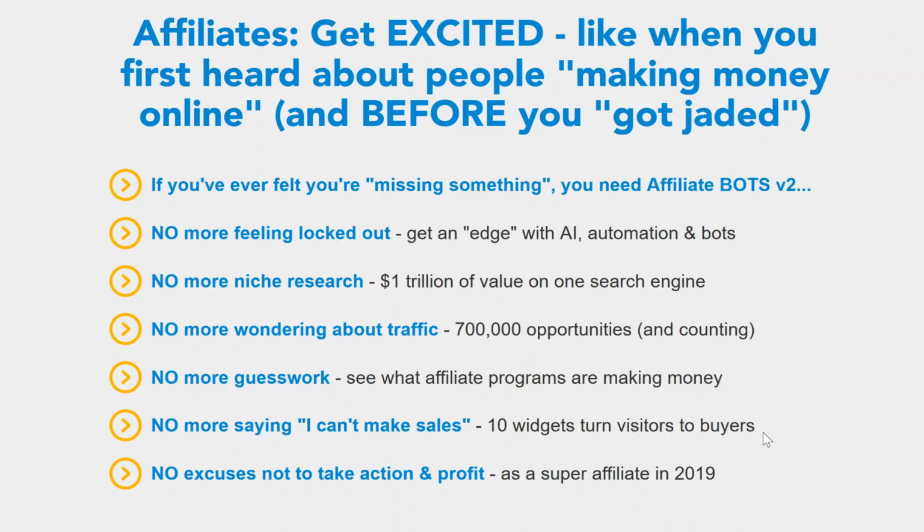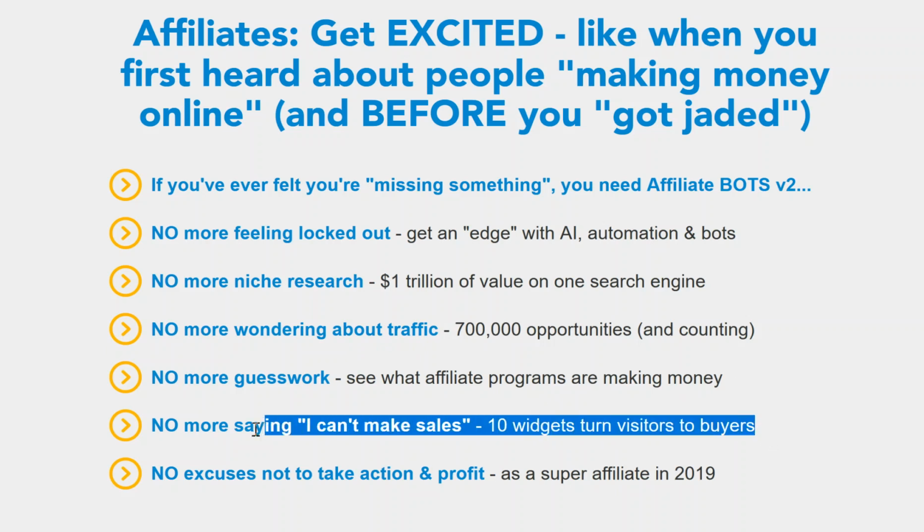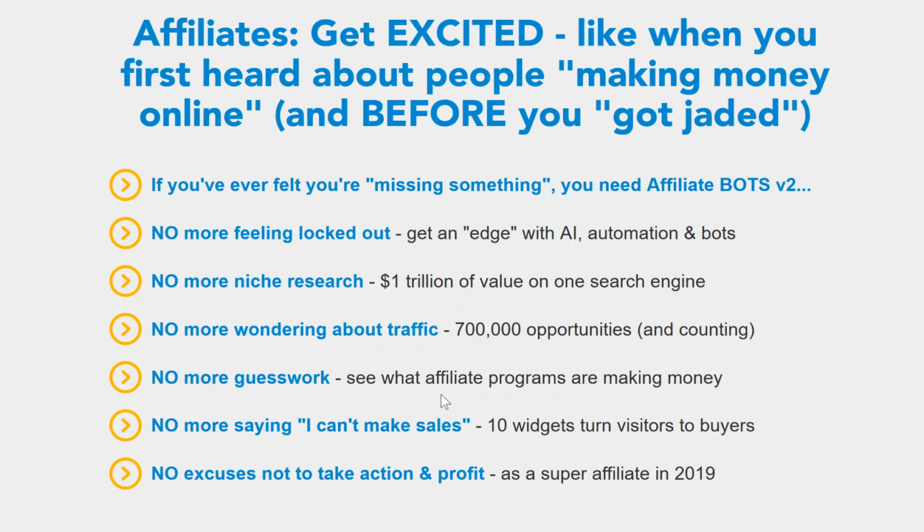And a really big one here, guys, there's no more saying, I can't make sales. And I've talked about this before. It's very demoralizing to build a website, get traffic, and still not generate any income, because you feel like you've done step 1, you've done step 2, and then you get to step 3 and something has gone wrong, and what on earth has happened? It's very, very demoralizing. So with 10 different widgets we've built into one software tool, you're now going to be able to turn visitors into buyers using some very cool AI and predictive marketing technology.